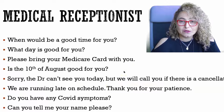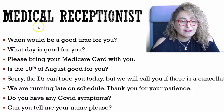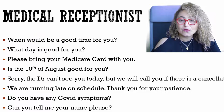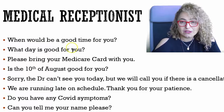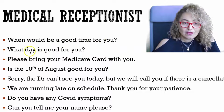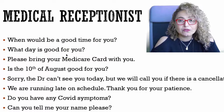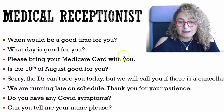Medical receptionist. Once you get there, you booked your appointment on the phone and you go into the medical center. Or when you are calling, she might ask you this as well: When would be a good time for you? What day is good for you? She will always remind you to bring in your Medicare card with you.